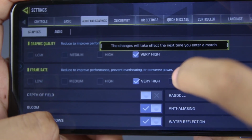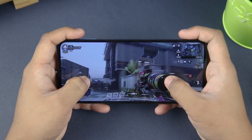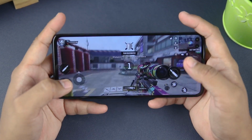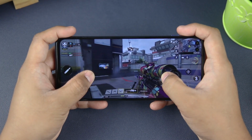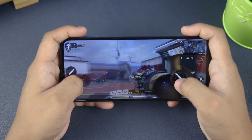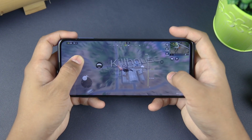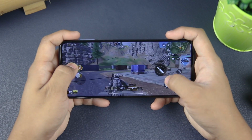Now on Call of Duty, all settings are unlocked, which is nice, and playing at maximum settings is totally fine. No frame drops and stutters. It has a gyroscope as well, so using it for extra aim is good and no delays whatsoever. Even playing on Battle Royale mode, the game totally works fine in the Moto G 5G Plus.